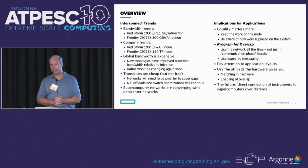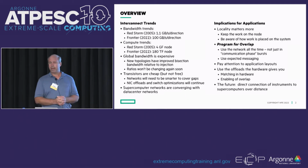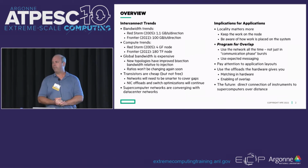Okay, so some things that I will harp on through this talk. Locality matters a lot more now. You need to communicate less. You need to find a way to keep those communications local and on node. You need to program for overlap. I will probably say this at least 3 or 4 times.